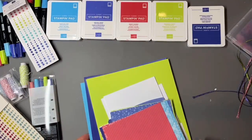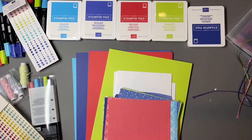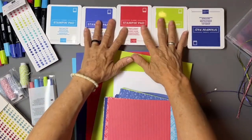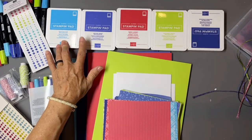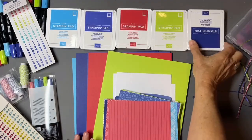So the very first thing is the beautiful new in colors. Stampin' Up! has a program with in colors whereby they introduce 5 in colors that are good for 2 years, which means that we always have 5 colors coming and 5 colors going. The colors are usually trendy and they kind of fit some of those voids in our core color line.